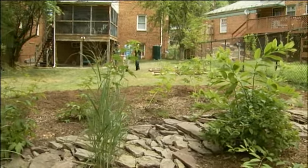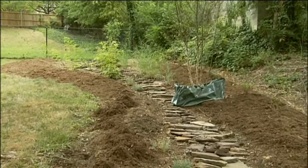Our next door neighbors are new, and she actually asked us, what is going on over there? And we told her all about the program, and I know she called and is very interested in possibly continuing the rain garden in her yard. And I know some of our other neighbors down the street have also participated.